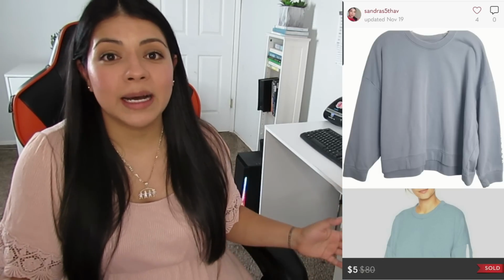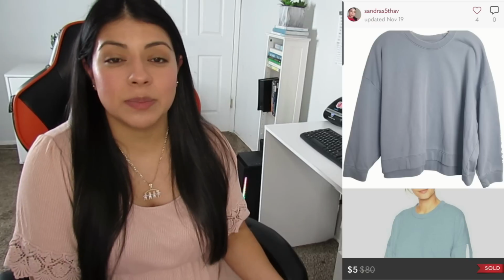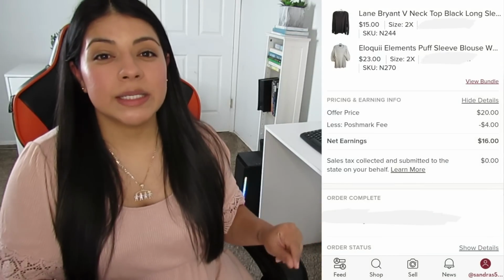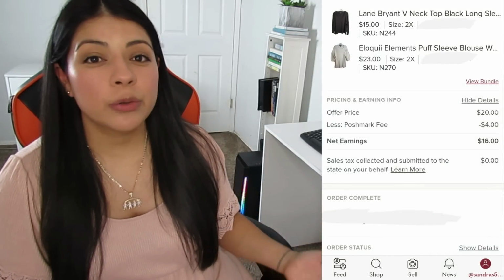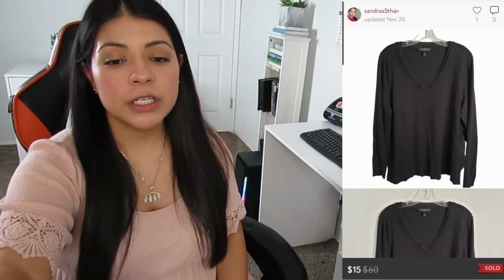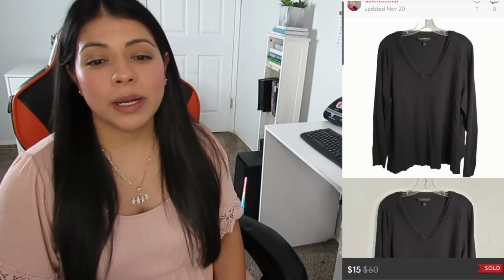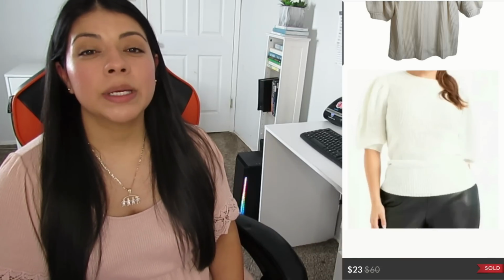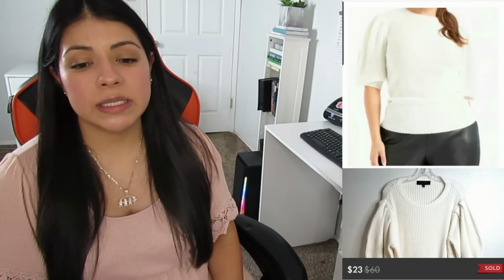So I thought, why not make at least a couple bucks back from my investment on this sucky Jamar box. The next sale was actually a two-piece bundle. They were both low profit, so we're going to talk about them together. The first piece in that bundle was a Lane Bryant v-neck long sleeve top. The second piece was an Eloquii puff sleeve ribbed knit top.